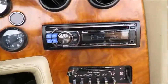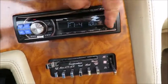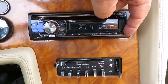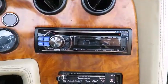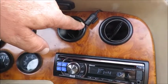You can see all the gauges are working here. It's got a nice stereo, an Alpine, which has a USB as well as a 1/8-inch audio output. There's also an iPod cord that comes out of the center console that you can use, and it's got Bluetooth, so it's got the mic up there for that.